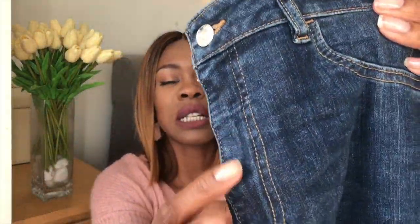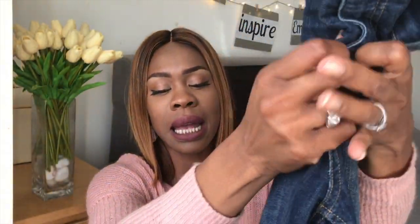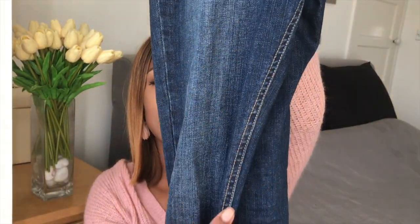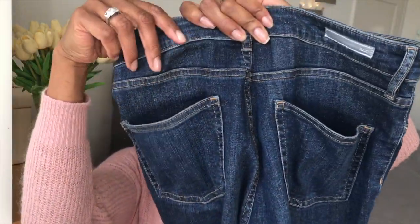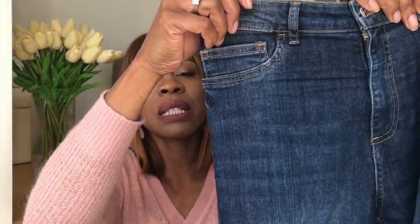The colour's really great, and what I love about it is the contrasting of the stitching. How gorgeous is that? And if you look, also the stitching's on the inside, which I prefer because it gives it more of an expensive look. And if we turn this around, we've got two big pockets at the back that actually work. Sadly, the pockets in front are just for show. They're not usable, but like I say, if you buy your jeans for £14, girl, you can afford a handbag to put your stuff in.